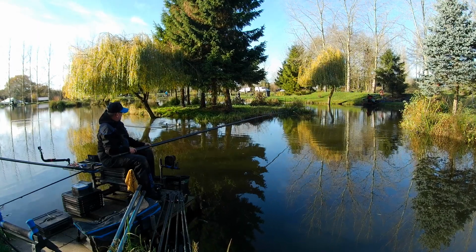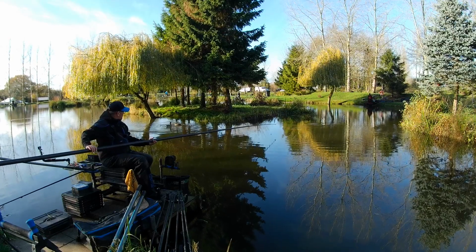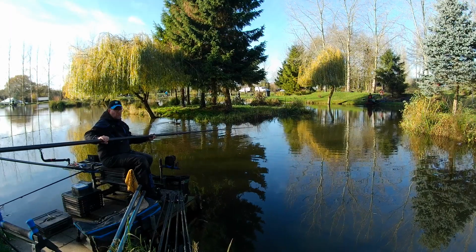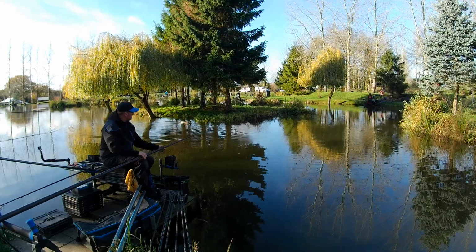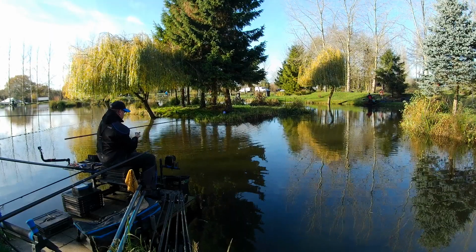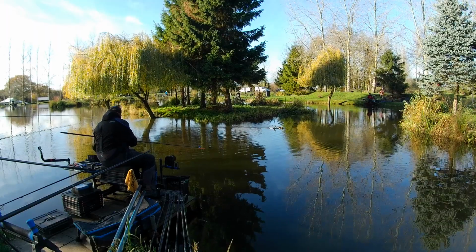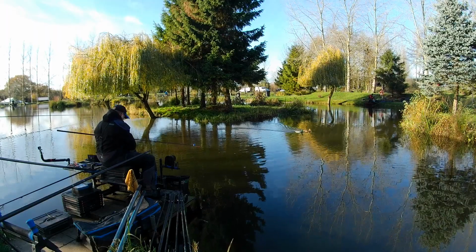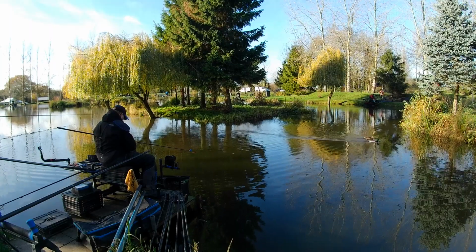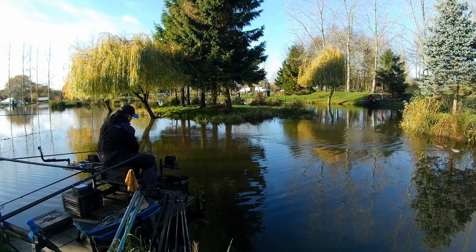And bang, another fish. Foul-hooked again. That's three in three chucks of foul-hooking now. What's going on? Luckily, I got the first two out. Wasn't so lucky with that one. The fish are obviously coming to the feed, and I've just not figured out how to catch them properly yet. It might be just a case I'm going to have to move and find that shallower water.